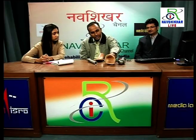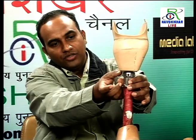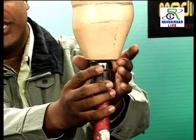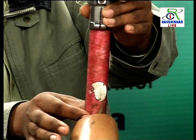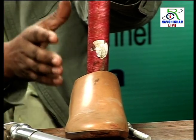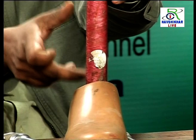So this is basically, if you see clearly, a modular system. Now from the foot, we have come to the modular system in every aspect. Here you can interchange and do the adjustment, because if there is a pyramid attachment, you can adjust 10 to 15 degrees. In the ankle part also, you can adjust whatever angle you want. So adjustment is possible at every module of the modular system.